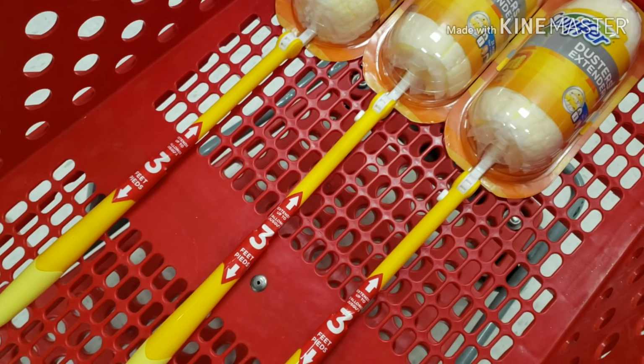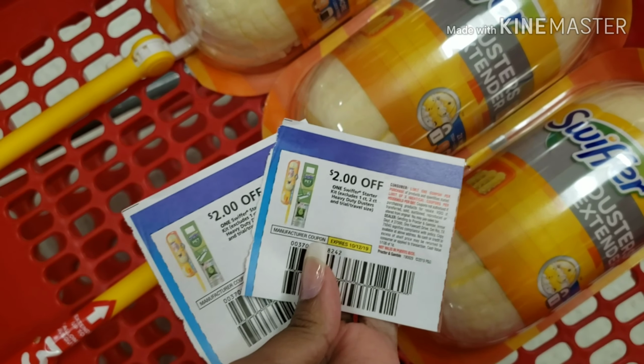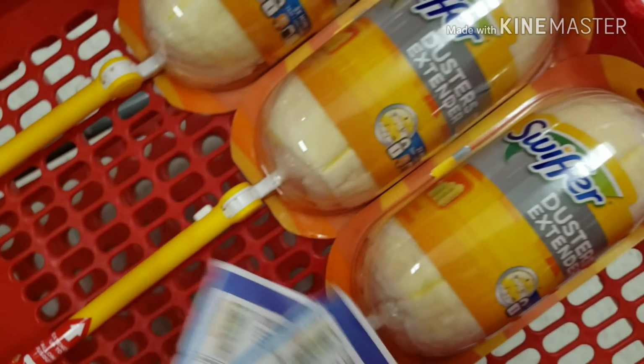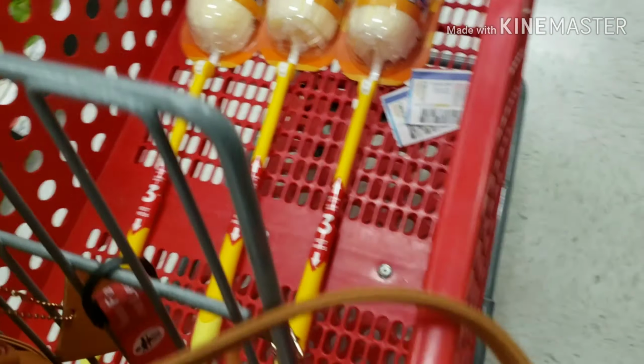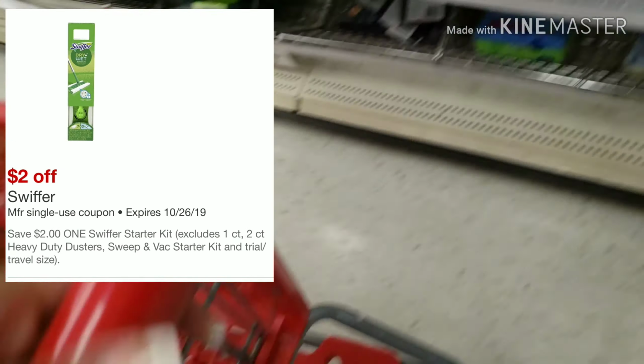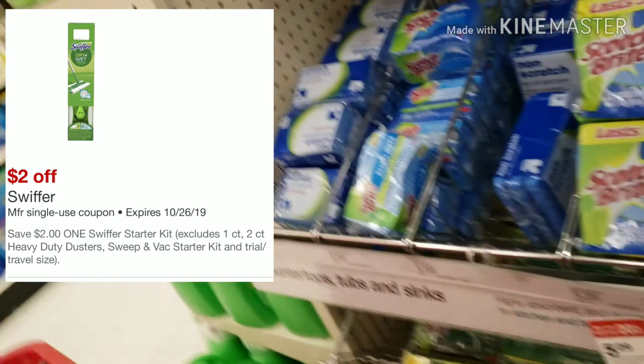I had to do a voiceover because my store had a little kid. He was crying pretty loud, so I didn't want to have that in my video. Nothing against it because I have kids and I understand. There's the $2 coupons for the Swiffer dusters.